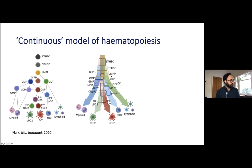As you see here, this box specifies the LMPP, but actually within the LMPP, as we've shown with barcoding and now with discrete markers, you have different fractions of commitment. And so here you've got the DC prime progenitors, but now we can add lymphoid prime progenitors to this tree here. So we're fractionating the LMPPs further.